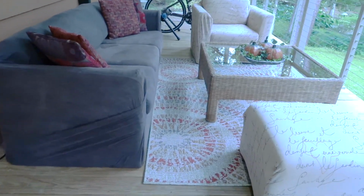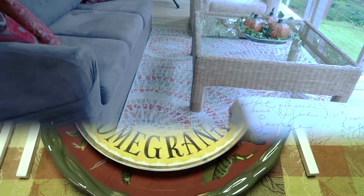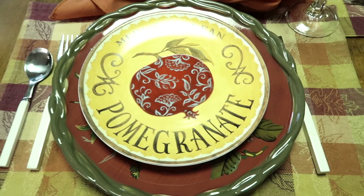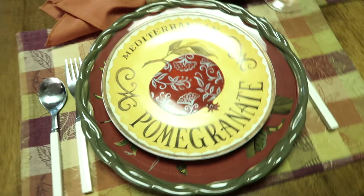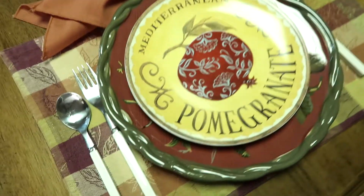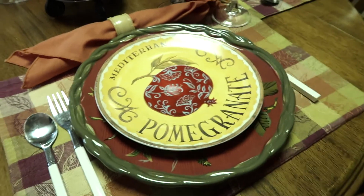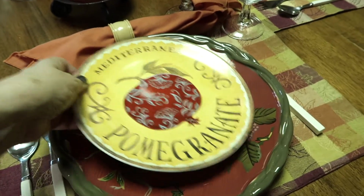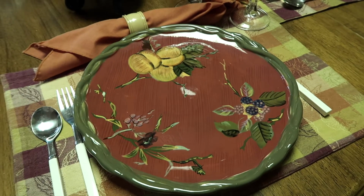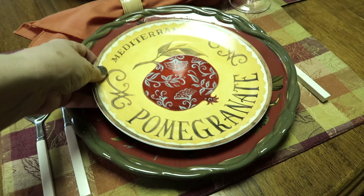As soon as I was finished with this, I went inside and set my kitchen table. I picked up these really cute plates in Houston one time when I was visiting my sister. I was so looking forward to fall when I could use them. So I did a little layering of kind of a Tuscany looking scene and then these lovely pomegranate plates. I just love how the pomegranate sits, just a little crooked. All of this was thrifted, as usual.